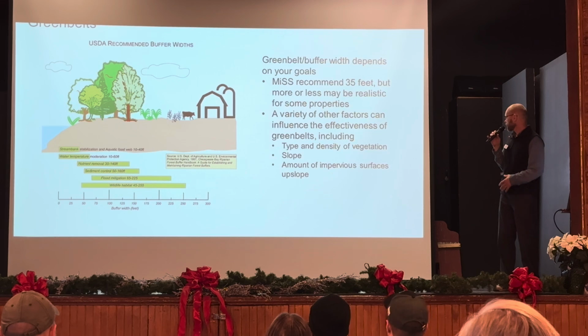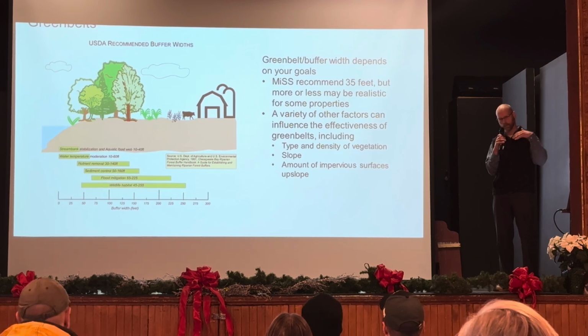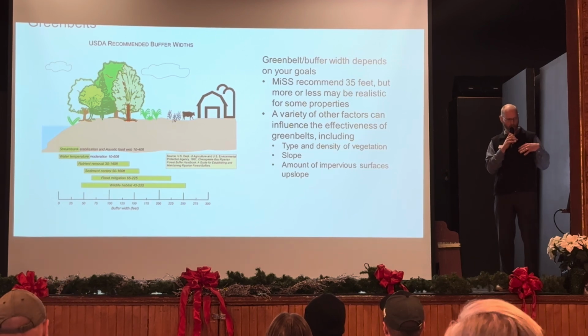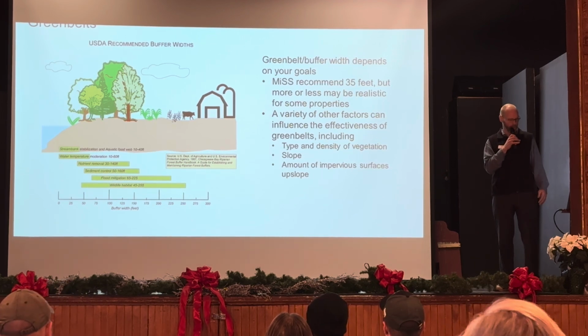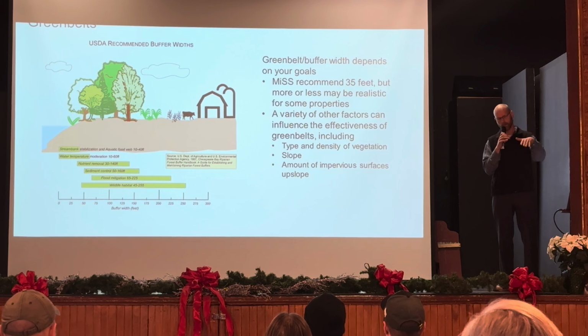A variety of factors can influence the effectiveness of green belts, such as, what's the slope there? If you have a steeper slope, that's going to have less time for water to infiltrate into the soil and get filtered by the green belt. What's the type and density of vegetation? And what's the amount of impervious surfaces feeding runoff towards the lake that the green belt actually has to filter?